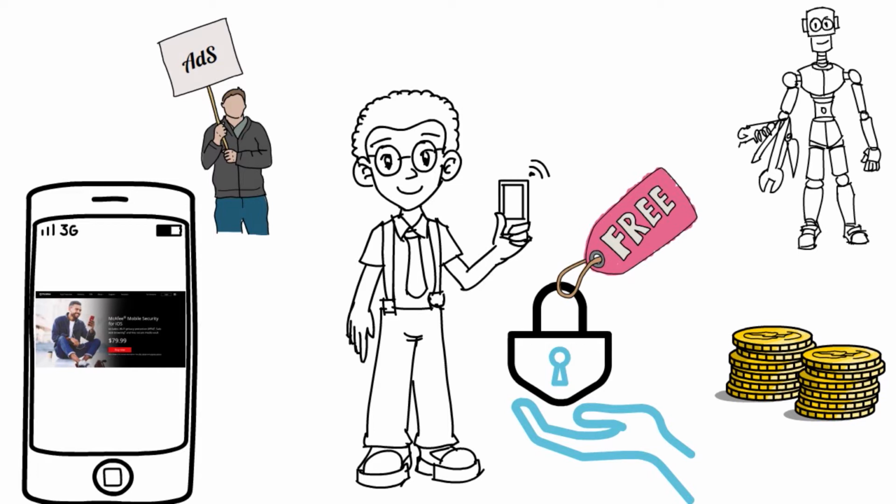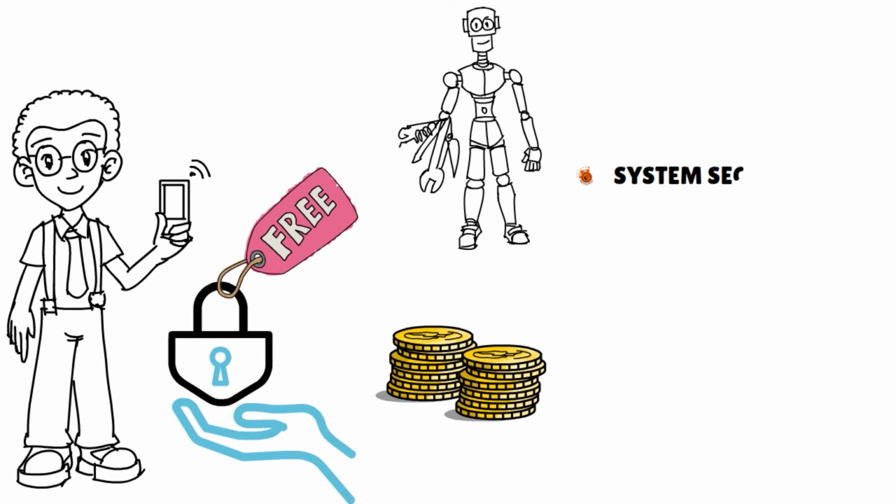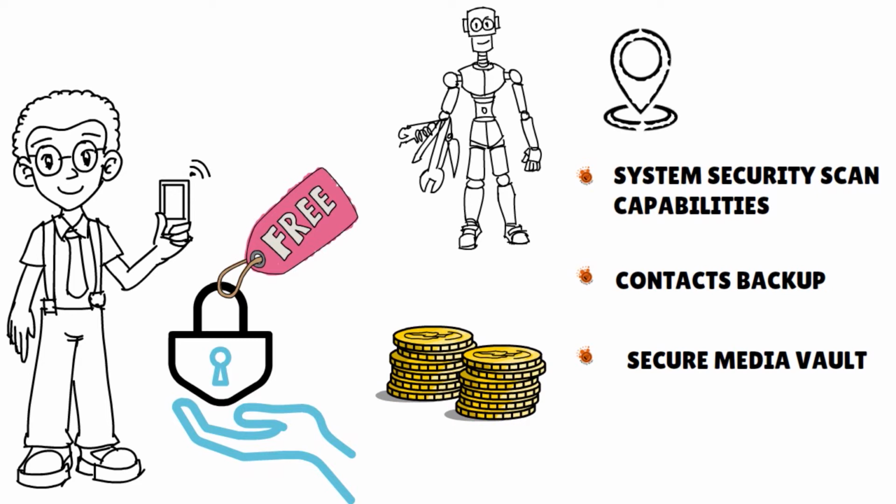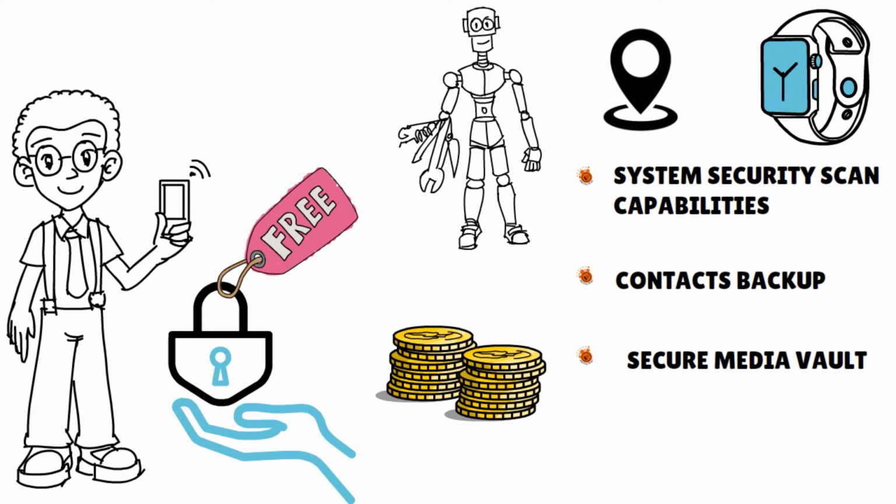With the McAfee Mobile Security, you have many perks. These include superior system security scan capabilities, contacts backup, and a secure media vault, which automatically encrypts your photos and can be opened with a secure PIN, Face ID, or Touch ID. The cool thing we love is that the anti-theft protection includes a GPS tracker that can locate your phone from anywhere in the world. It also has a remote alarm you can trigger from your Apple Watch, remote wiping of your iDevice, as well as capturing a photo of the thief and emailing it to you. Think about it. That's kind of cool.